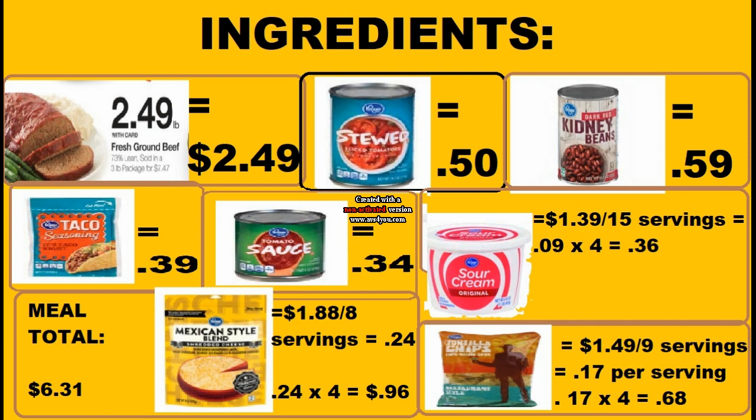And since there will be 4 servings here, that is 36 cents. You're going to also want a bag of the Kroger shredded cheese. It's $1.88 and it has 8 servings, so it's 24 cents a serving. You're going to use 4 servings for the soup, so it's 96 cents.